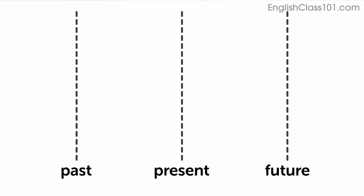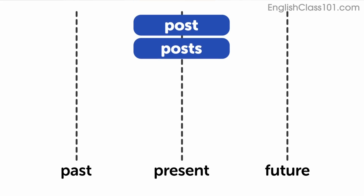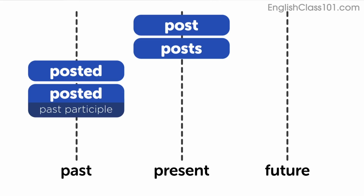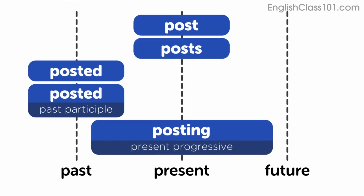Now let's look at the conjugations for this verb. Present, post, posts. Past, posted. Past participle, posted. Progressive, posting.